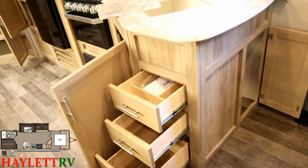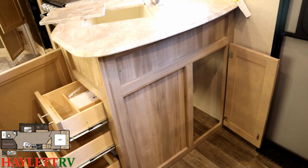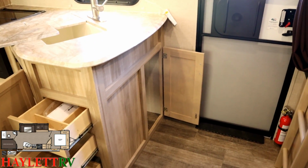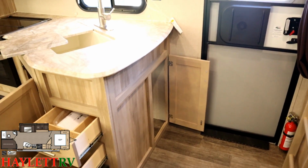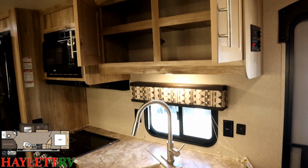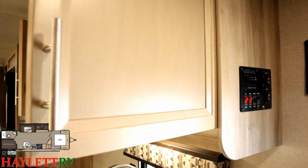And here's where I was saying you do have a handy spot for a wastebasket. It's just around the corner. It's not out of the way, but you know what I like about this? It's right by the door. So if I just want to reach in and toss something, it's very easy to make sure I don't have those stupid plastic wrappers from God knows what you're unpackaging all over the place on my campsite.